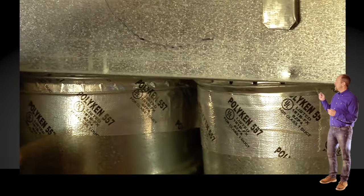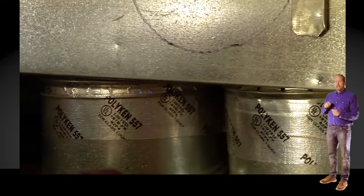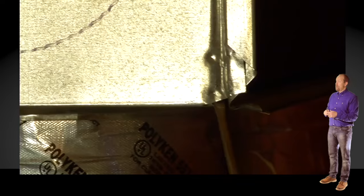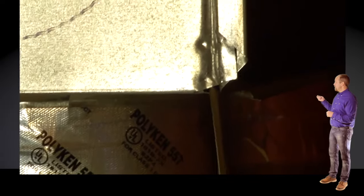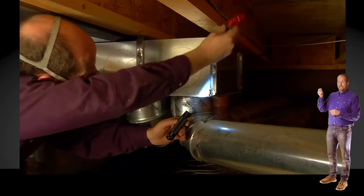The inspector will look for connections to make sure that they're not leaking. Ductwork has to be sealed to keep the conditioned air going where it's supposed to go. If a screwdriver can go in the hole, it means one thing for sure: that money is leaking out.